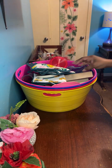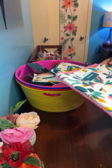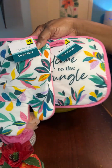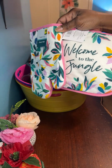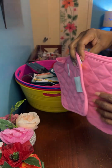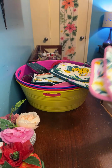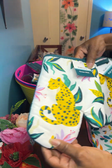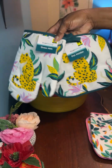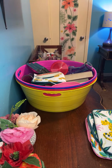Also, I love the new line that they have out with the leopards and the colors, the pinks and the gold colors and the green. So I got this oven mitt and pot holder. It says, "Welcome to the jungle." I thought that was really pretty. The back is pink, and they have the pink dish towels. And, you know, if you want to have a girly kitchen, you can have it. They got it. Here's another set with a different design. Oven mitt and pot holder. I like that. It looks like a tropical theme, and I love it.